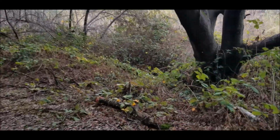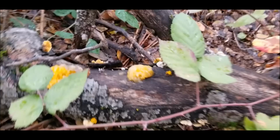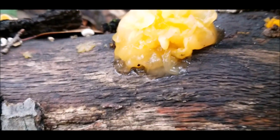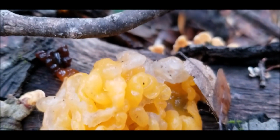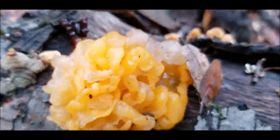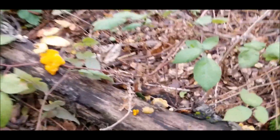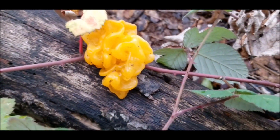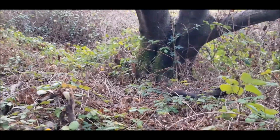Oh, there's that stuff that she had, the witch's butter stuff. Wow, that is so bizarre. Oh, look, and it's starting to get all icky and snotty. Can you see that snot stuff? Isn't that gross? That one's starting to get snotty. And this one is like it's been skinned or something. There's a snot blob right there. That's the one she got, but is it going to grow back? It'll probably grow back because it'll spread the spores.